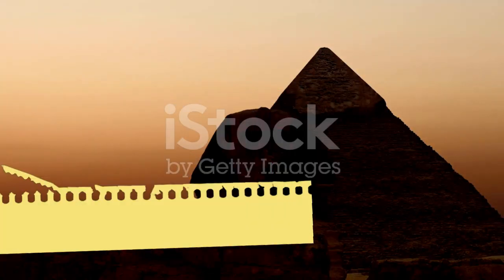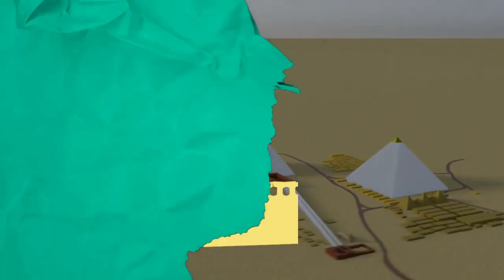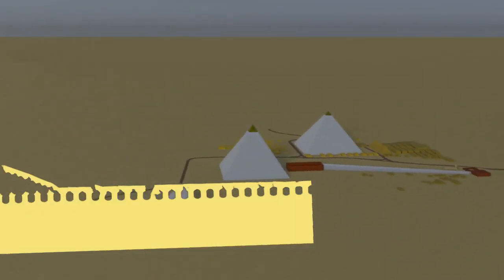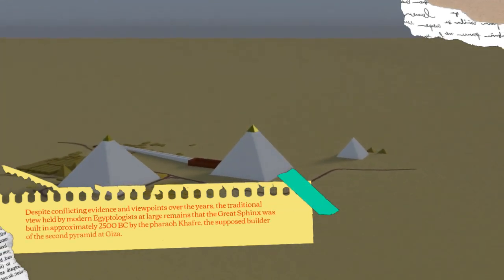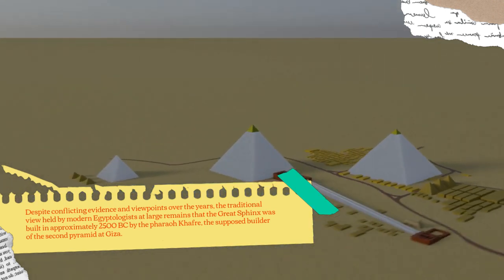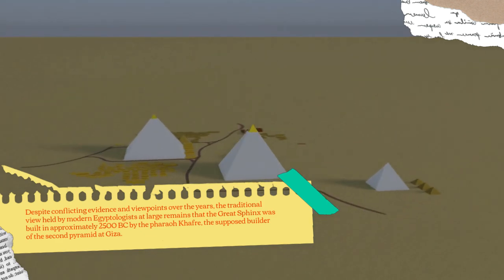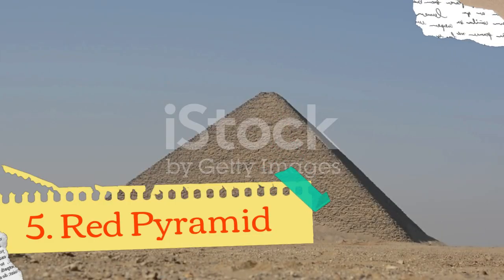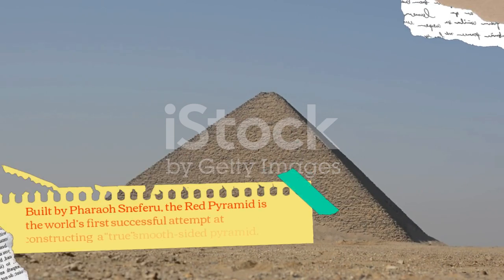It is the largest monolith statue in the world, although it is considerably smaller than the pyramids around it. Despite conflicting evidence and viewpoints over the years, the traditional view held by modern Egyptologists at large remains that the Great Sphinx was built in approximately 2500 BC by the pharaoh Khafra, the supposed builder of the second pyramid at Giza.